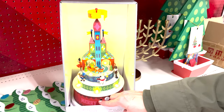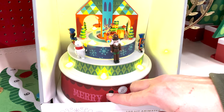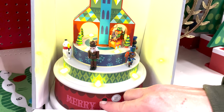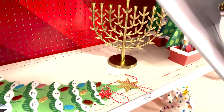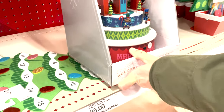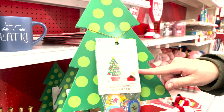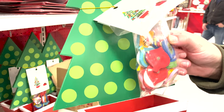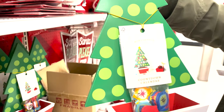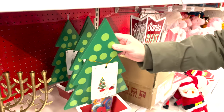It's so cute. It's that little nutcracker snowman. And it just goes all the way around. I just love it. Really, really adorable. Let's see how much this is. $35. And you have a little countdown. So you can put these little ornaments on them, they're magnetic, and you do your countdown for 25 days of Christmas. Another advent calendar idea, especially if you want to have it every year.